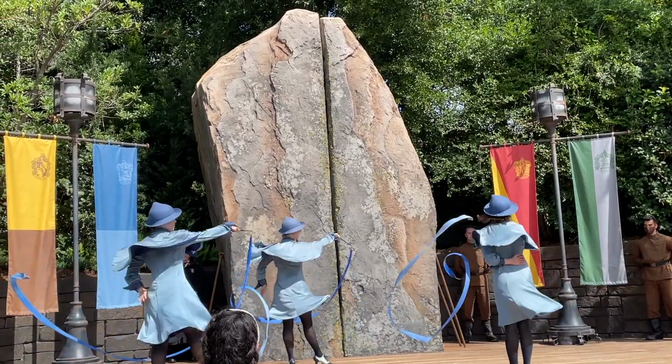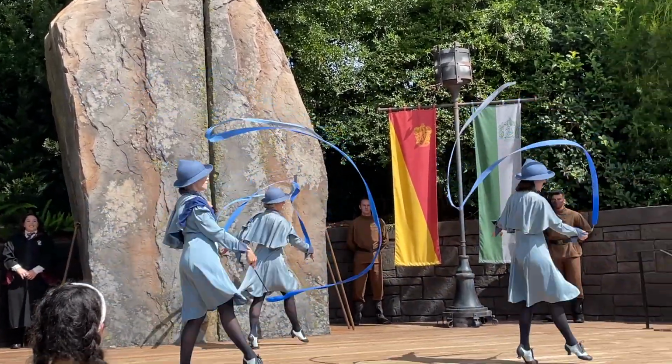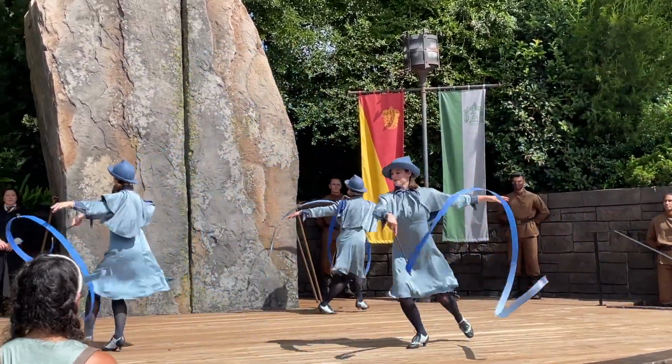More shows over here at Hogsmeade. You can see the Frog Choir show. They also have the Triwizard Spirit Rally show, which is really cool. And make sure that you go over to Dervish and Banges to see the Nimbus 2000. This is the store where you can buy yourself a broom, or you can buy yourself a golden snitch, and all of those kinds of things, which is super fun.